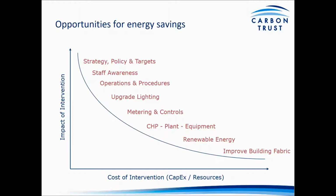This is just a chart that shows any type of action you take to save energy has an impact at the site, but also has a cost, potentially no cost for some easy action like improving staff awareness or just setting energy policy or strategy at the site. These obviously are very low cost, but can have a very big impact to change how people consume energy. This is just hosts or even staff and all people that work on site. Obviously, there are some other types of intervention like upgrading the lighting, installing some sub-metering and controls, cogeneration, renewable energy. These have higher capex, but can deliver a longer-term benefit to the building.